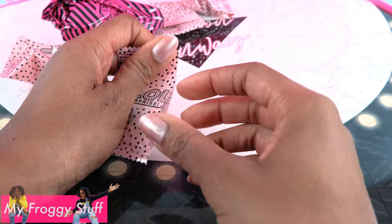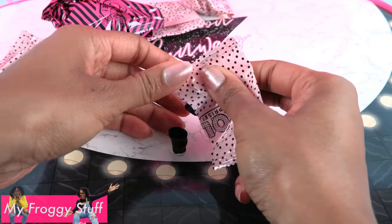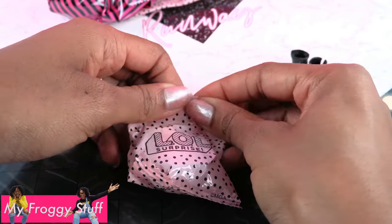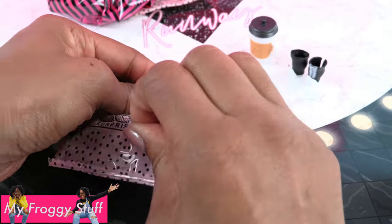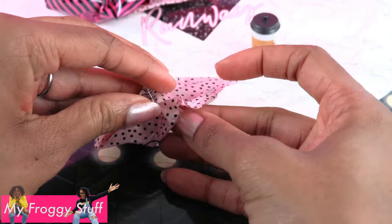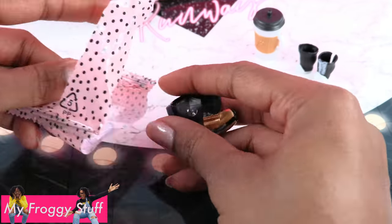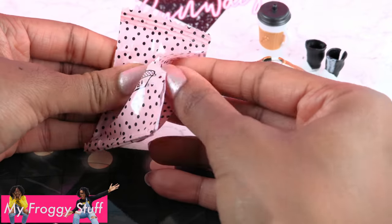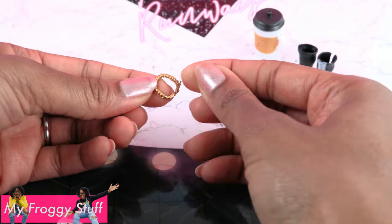Our first surprise is a pair of shoes. They are black and white with laces. I think this is a bottle. And yep. And this is, oops, I totally messed that up. There we go. This is a little outfit. We are getting all of the accessories for the included doll. And, oh, it's a little chain.